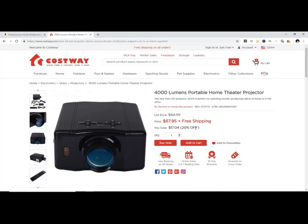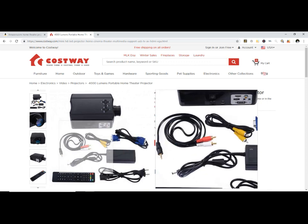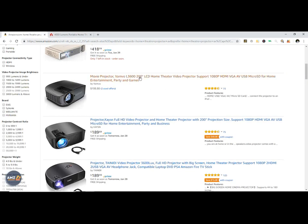And now I'm just going to look at prices, right? All I'm doing now is seeing, is ours a terrible price, or can we drop ship this and make a really good profit? Comes with a full massive setup too. Charger, cords, AV cables, computer cable, remote. So this is a really, really good little setup for 68 bucks.